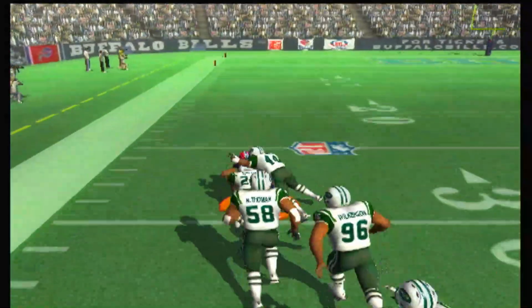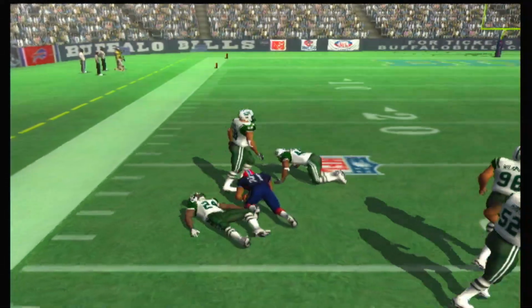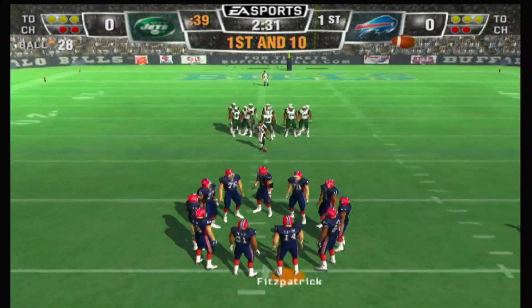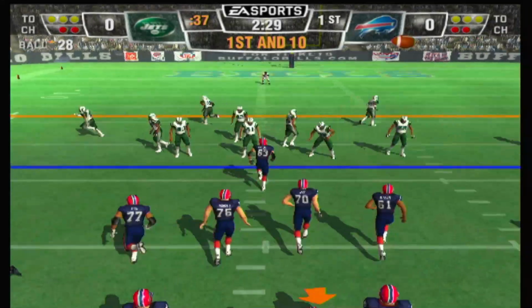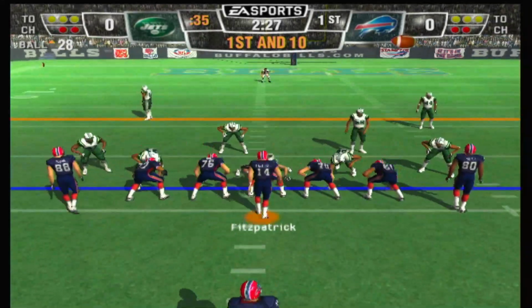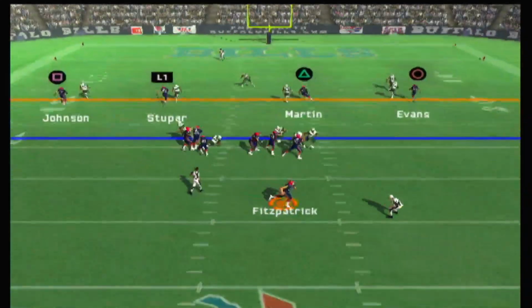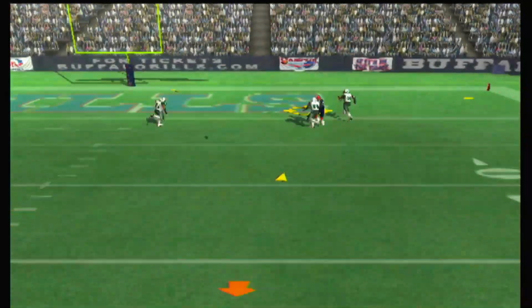At the 40. He just gave his team a huge lift with that catch. 34. Yeah, they guessed wrong on that one. They thought it was going to be a play inside. They slanted those tackles in, got caught to the outside, and when you get an athlete in the open field like that, look out. He almost broke that one. He's going deep.